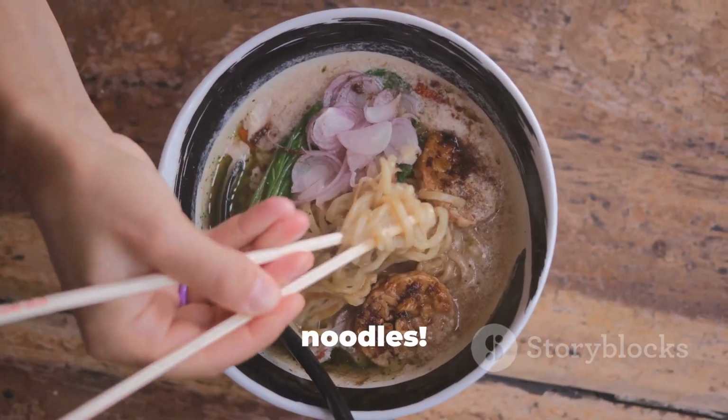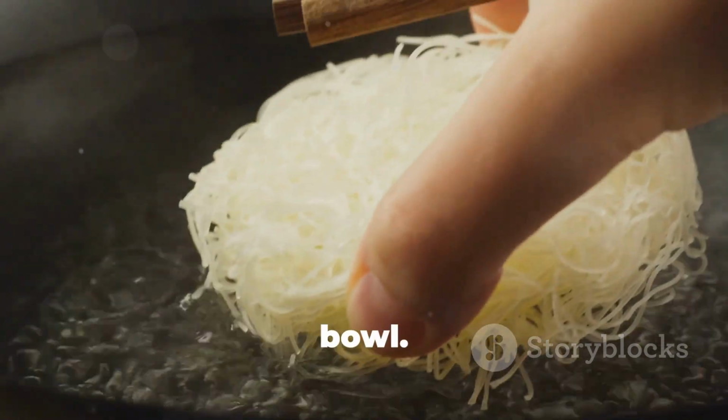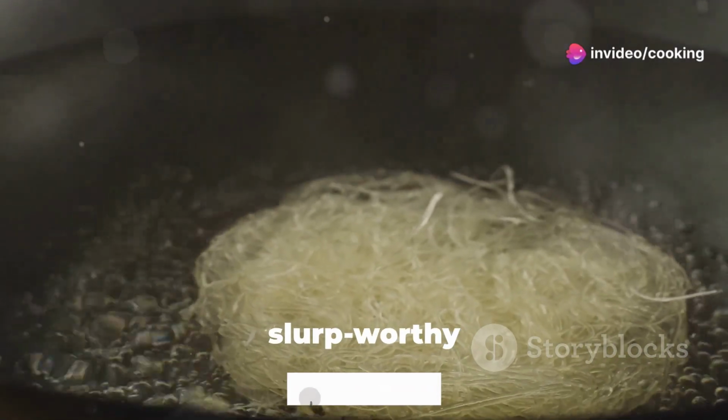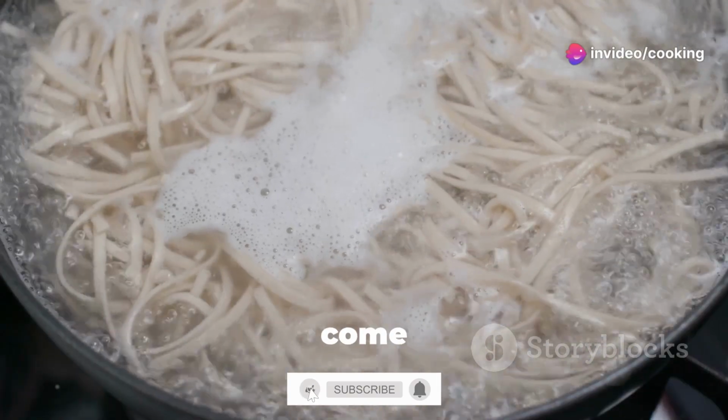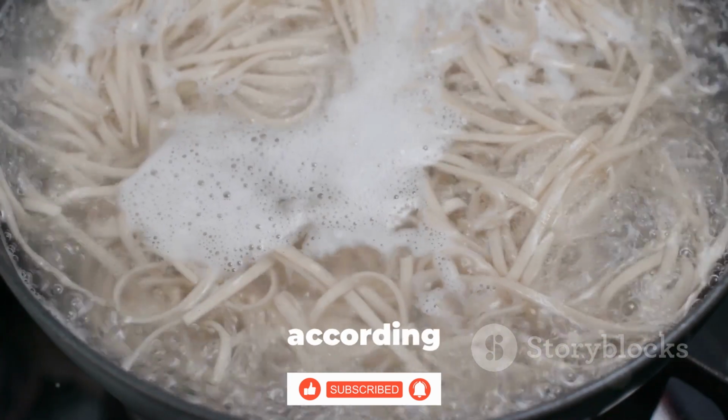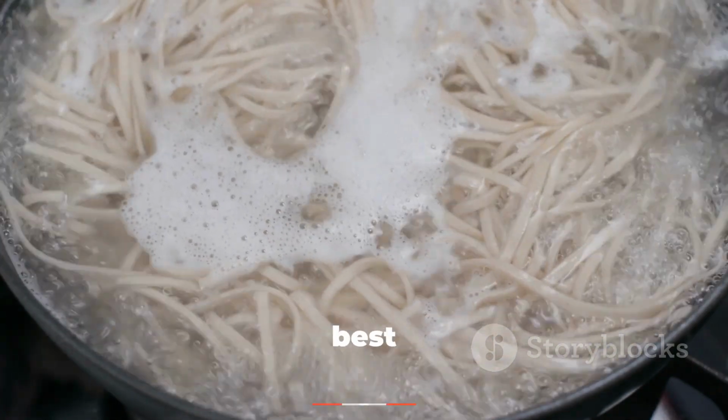The noodles, the heart and soul of any good ramen bowl. Cooking them to perfection is crucial for achieving that delightful slurp-worthy texture. Ramen noodles come in various shapes and sizes. Choose your favorite, but make sure to cook them according to the package instructions for the best results.